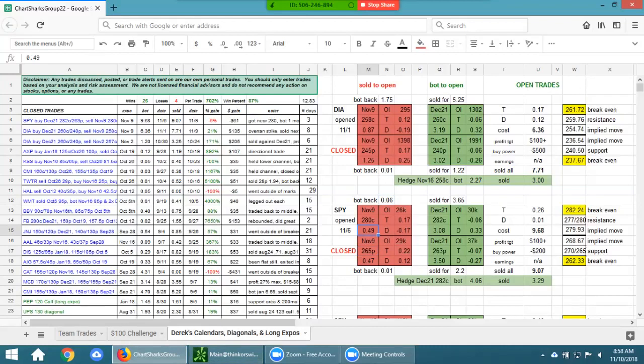I originally sold at 49. I bought it back at 6. So it's a pretty good return there. This one, sold at 47, bought back at 1. This one I originally bought at 308. This is the long expiration call I bought. Sold that for 365. A little bit of profit there.